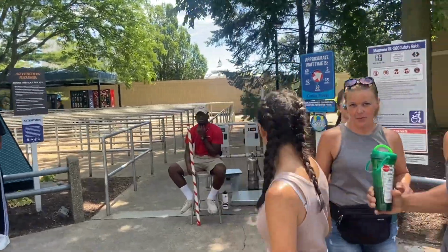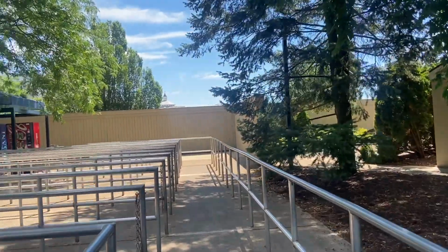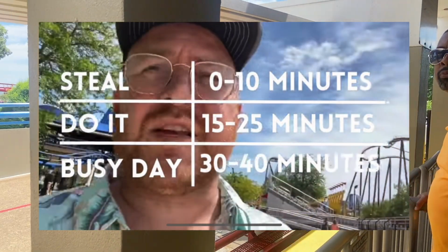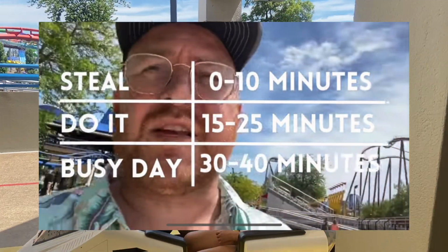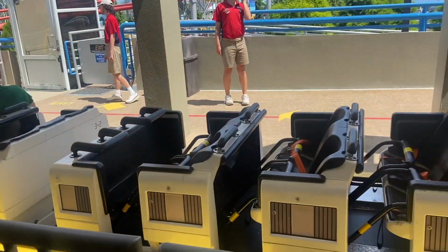At this point now, I think we're going to hit Magnum. Yep, it says a 5-minute wait. Let's go. Okay, I put a steal at 0 to 15 minutes. This is a 5-minute wait, and it was less than that in actuality. So here we go, right now.